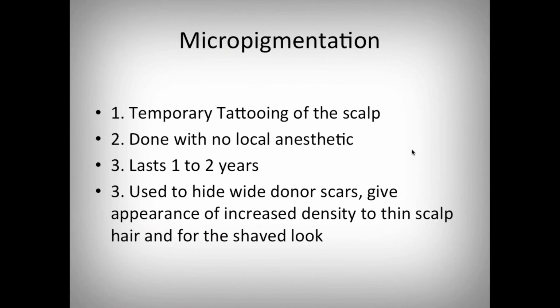We actually did some training in micropigmentation over the summer locally here, but not in scalp micropigmentation, in sort of eyebrow and eyelash. So we went back to Milan and did some training with people that do micropigmentation of the scalp. And I actually had my scalp done.